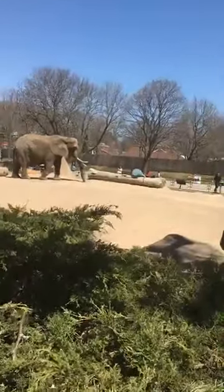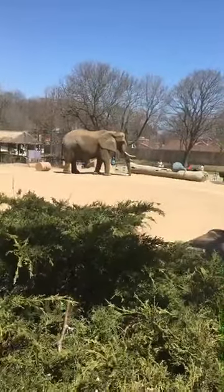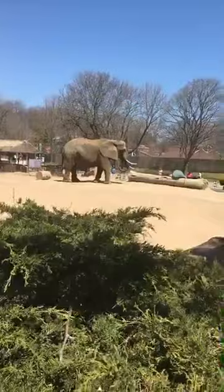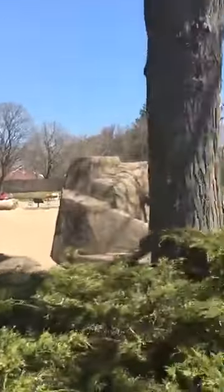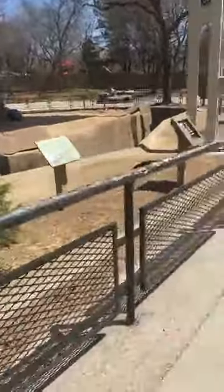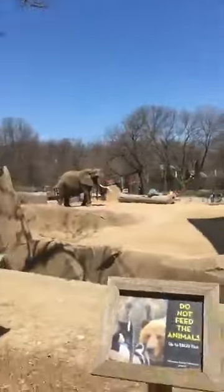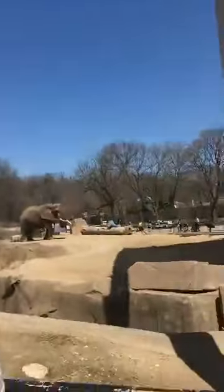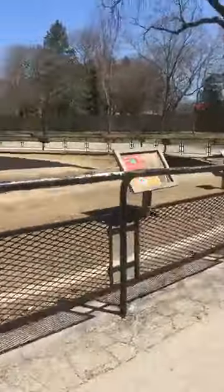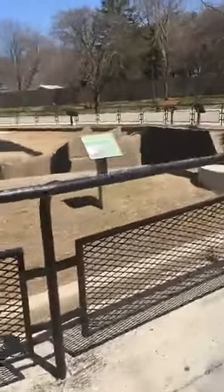So, trying to think what other animals we can go see. We can go to the family farm and see how that goes. We'll go over to the family farm now. So, goodbye to the elephant. Bye, elephant. But yeah, that's the major difference between the African and the Asian elephant, the ear size. So if you're wanting to look at them, you can.